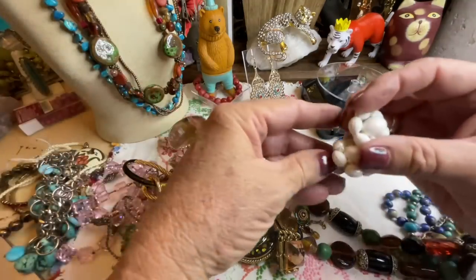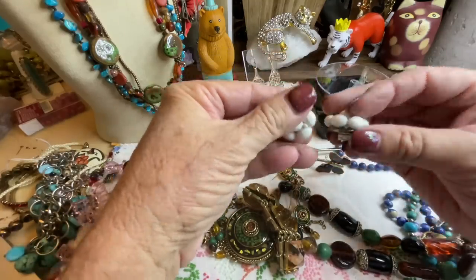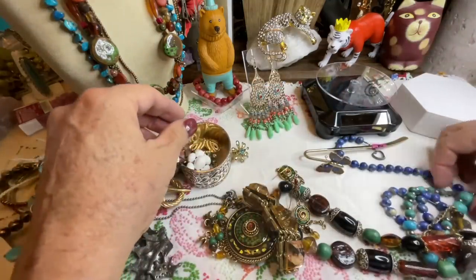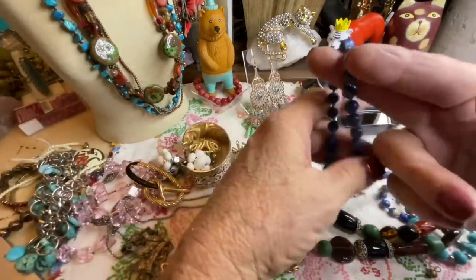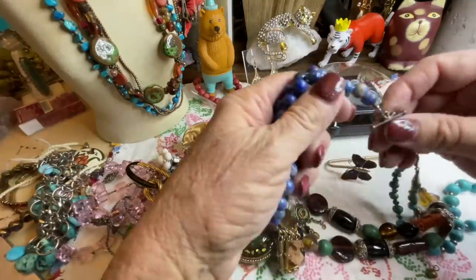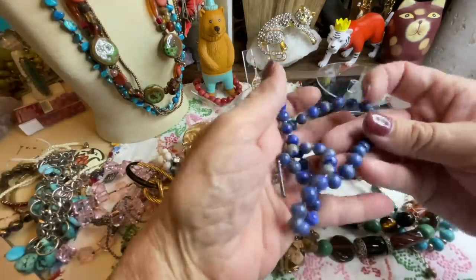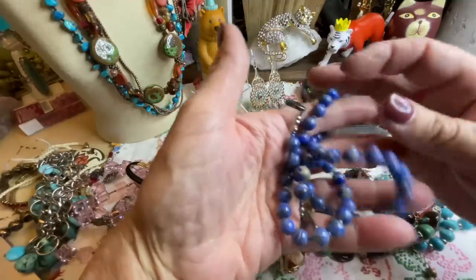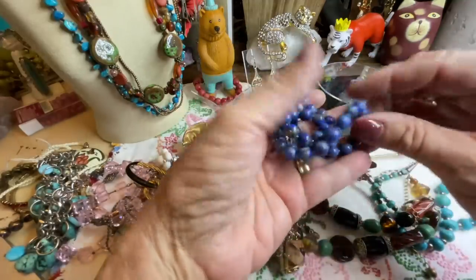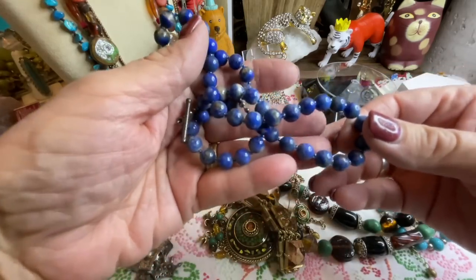Here are some little white faceted cabochon earrings, clip. These are marked West Germany. And I wanted to ask y'all about this necklace here. So I first thought maybe it's labradorite. It does say labradorite. That's not what I meant. I meant to say lapis. Lapis is what I thought it was at first. And the beads are definitely cold to the touch. But I am not sure. Let me know what you guys think.